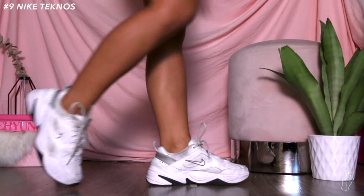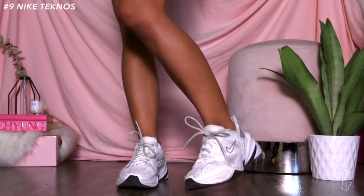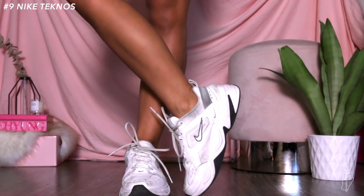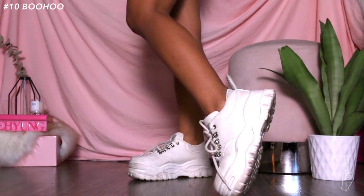These are my Nike TEKNOS. Love these shoes to death. Other than the Air Force Ones, I would think that the TEKNOS are my favorite shoes from Nike. They're so comfortable. I have way too many chunky sneakers. I realized during this haul that I don't need 2 pairs of chunky sneakers, so this one I'm actually gonna save for a DIY video.